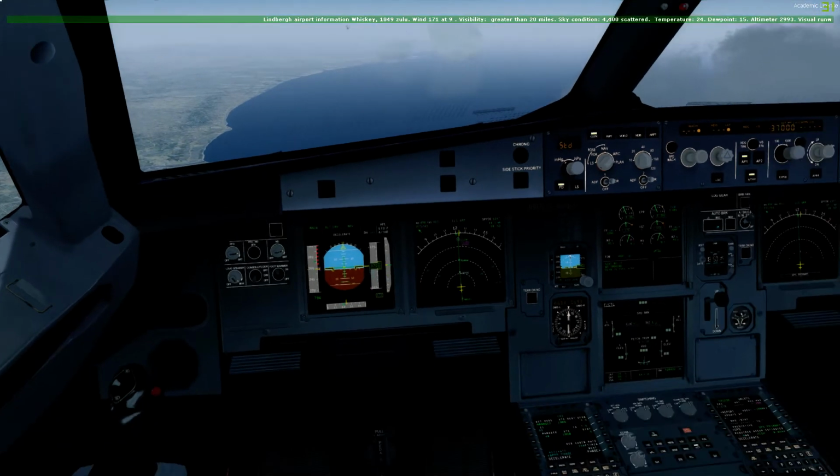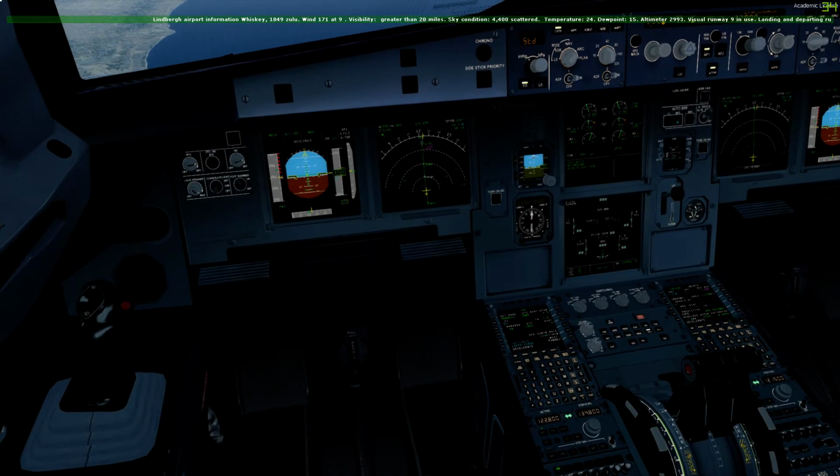Interesting. Warm, 2.15, altimeter. That's not San Diego.